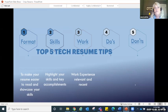Let's go on to my 5 quick tips. Number 1, format. Your resume should be easy to read and showcase your skills. Number 2, skills. Highlight those key skills. Number 3, work experience. Make sure it is relevant and recent. And 4 and 5 are some do's and don'ts, which speak for themselves. And then a bonus. So now let's go on to format.